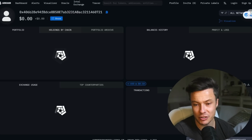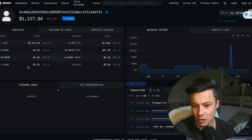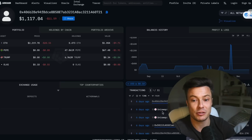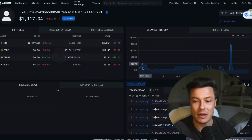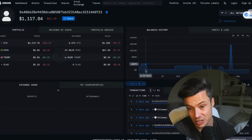Right, launch the platform. And here we can just paste in that address that we just looked at. And then you can see this individual holds a bit of Autonolas. In fact, has now sold it. And you can see all the different transactions and stuff this person's been doing. Now we need to find someone who's had multiple coins where they've started to make a lot of gains. And you can see here that this individual hasn't really been doing particularly well.